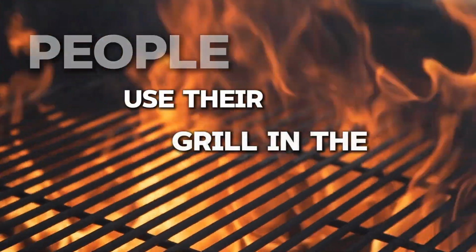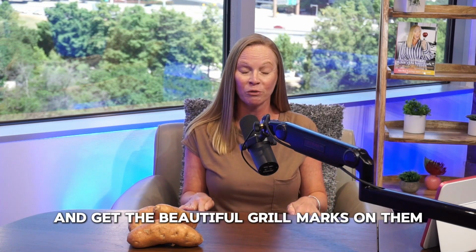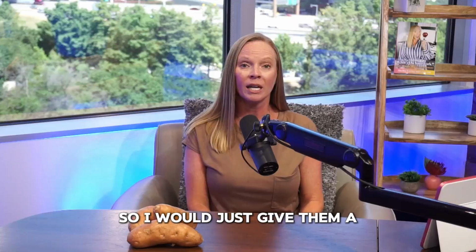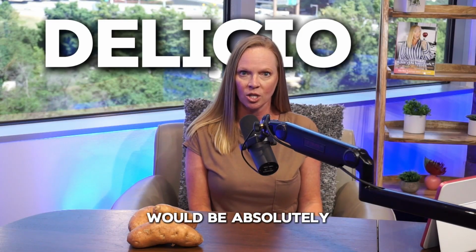People use their grill in the summer. You can grill your sweet potatoes. So you can either cut them into small chunks or you can cut them in half and grill them and get the beautiful grill marks on them. And they're also good in salads. So I would just give them a quick roast and then toss them in a wonderful winter vegetable salad would be absolutely delicious.